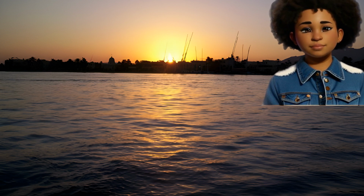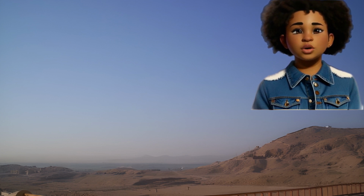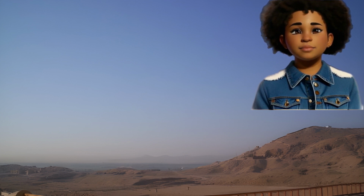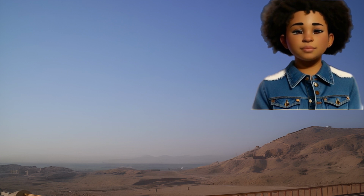Cool, right? Along the Nile, you can find green fields and palm trees, but when you look away from the river, you'll see vast deserts with tall sand dunes and camels walking on the sandy hills. Egypt's landscape is like a mix of a green oasis by the river and a golden desert adventure.